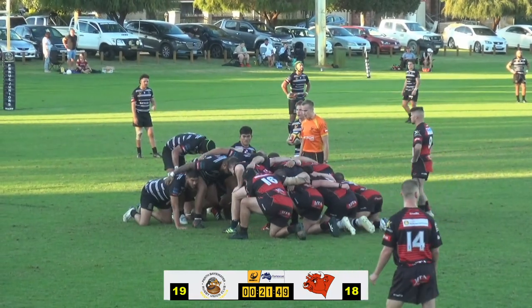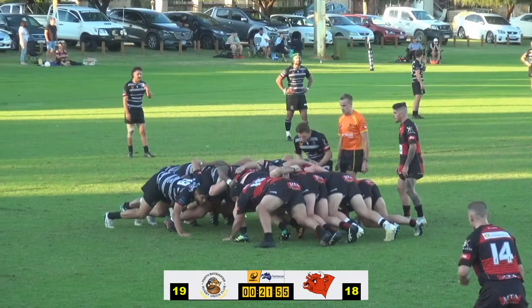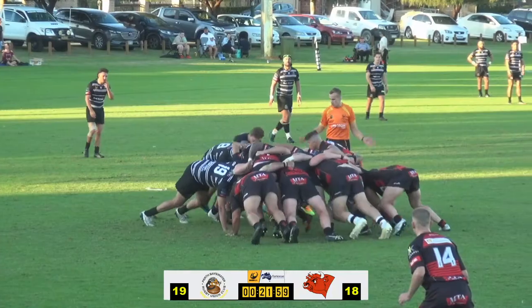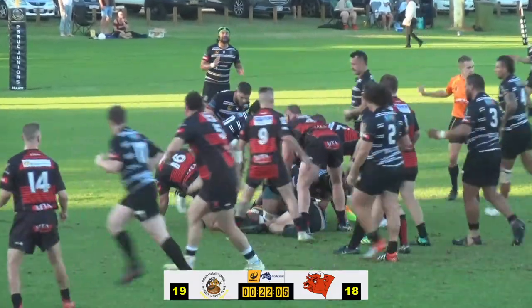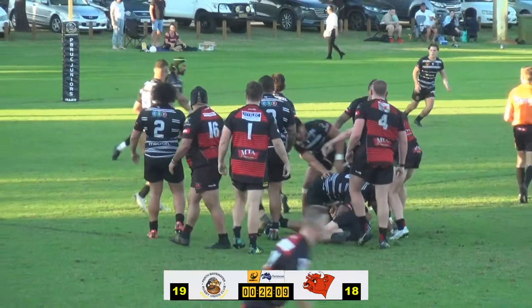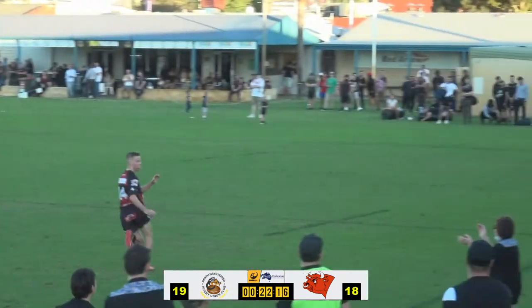So much on the line here, round 7, Rugby WA's Fortescue Premier Grade. Shadows over the ground, late afternoon at Pat O'Hara Reserve. And that ball is out of the scrum, but no real gain. So that ball is kicked away. Sayulala, and it does find touch.